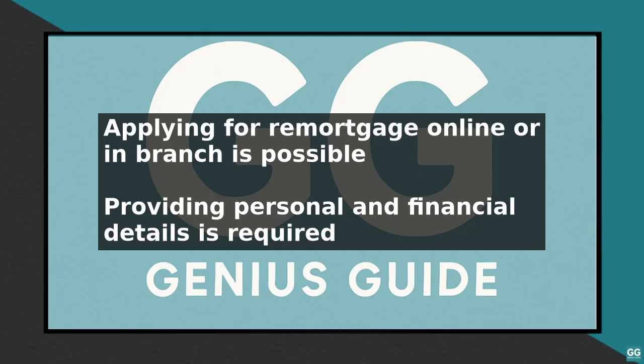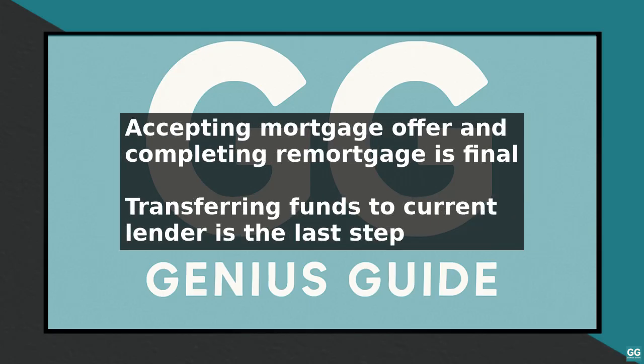Finally, once you have accepted the mortgage offer, Santander will complete the remortgage and transfer the funds to your current lender. It is essential to keep track of the progress and ensure a smooth transition. Throughout the process, it is recommended to seek advice from a mortgage broker or financial advisor to ensure you are getting the best deal possible. Additionally, always read and understand the terms and conditions of your new mortgage deal before accepting it.